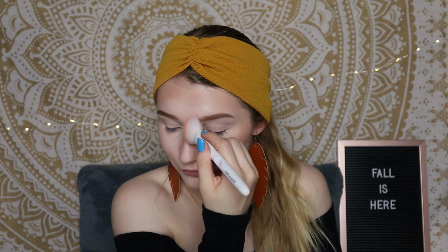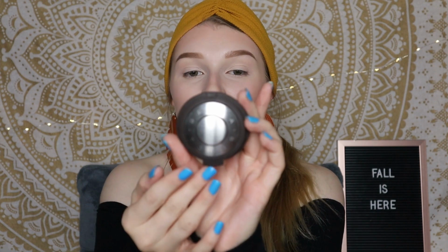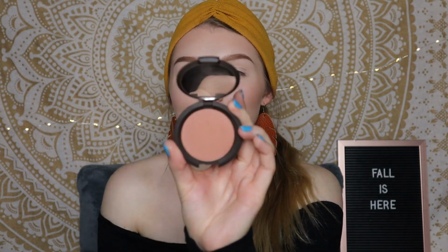Hopefully they're all good. This shade of blush I feel like is important for the exact look that I'm doing. This is the Becca Cosmetics Wild Honey blush. I absolutely love this blush. It's kind of like a burnt peach. It's a very deep peach color, and I love it. Because I'm going for that monochromatic look that kind of matches these earrings. And also I'll let you guys know where I got these earrings, just in case you're wondering.